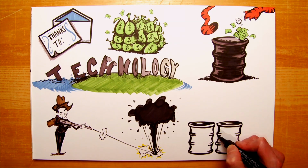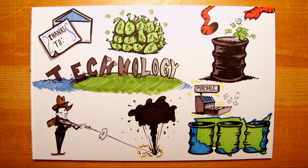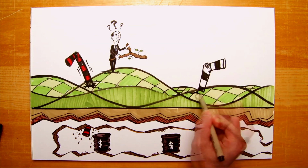Vast amounts of land are now known to contain tremendous resources right here in the US, and they're available for you to purchase. So here's how it works. Back in the day, you'd punch a straw in the ground and hope you'd hit a patch of oil. The odds weren't in your favor.